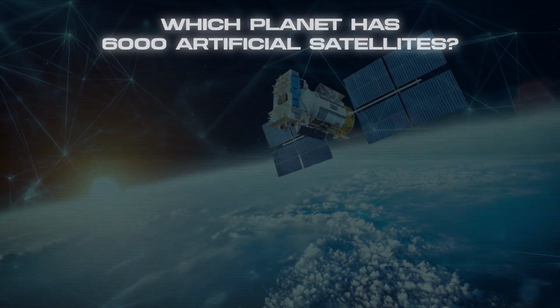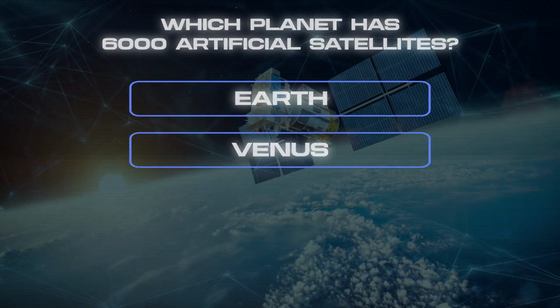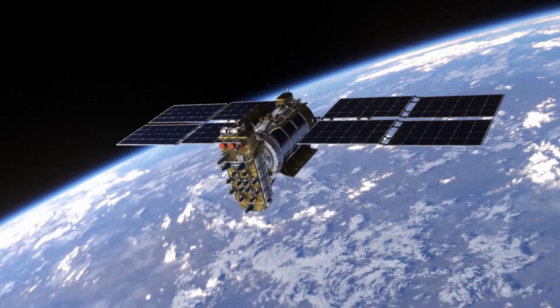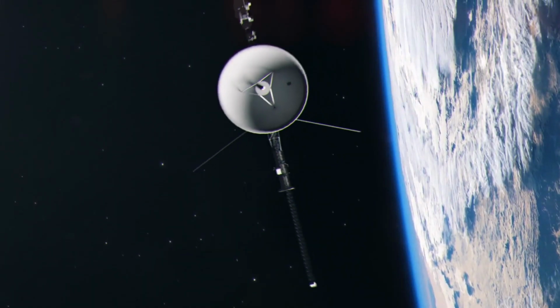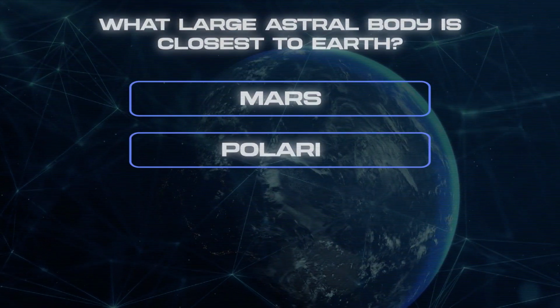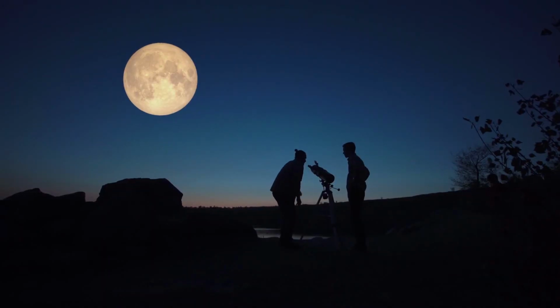Which planet has 6,000 artificial satellites? Earth, Venus, Mars, Jupiter. These satellites are used for a variety of purposes, including telecommunications, navigation, surveillance, meteorology, space exploration, and more. What large astral body is closest to Earth? Mars, Polaris, Sun, Moon. This is too easy.